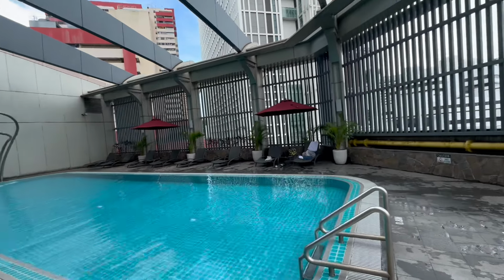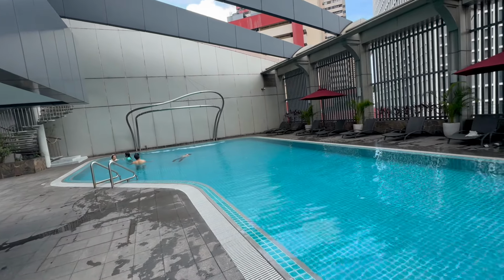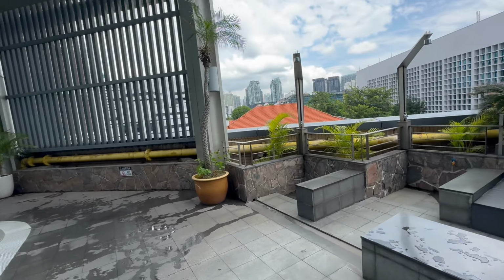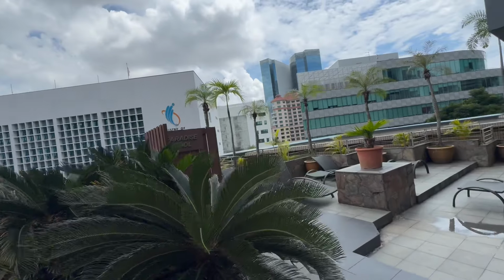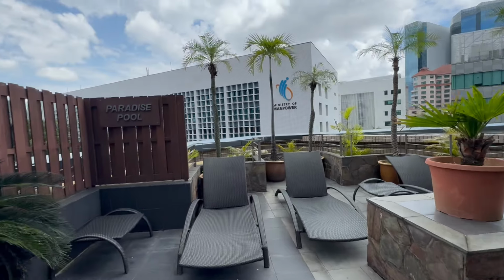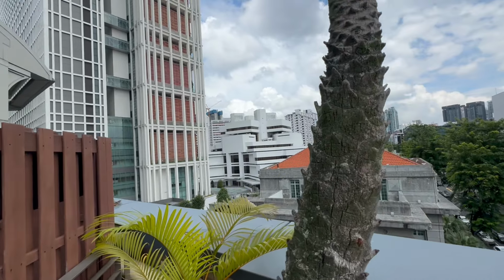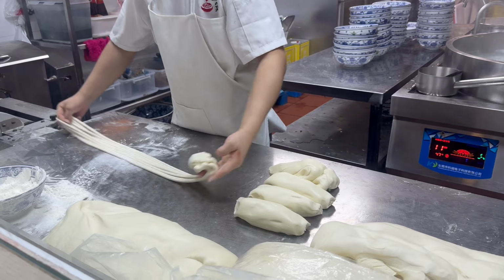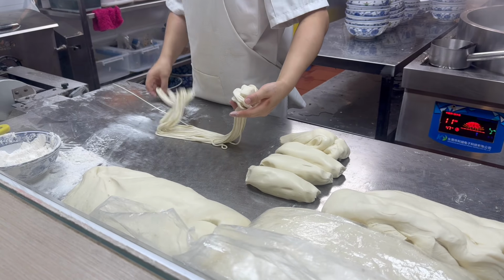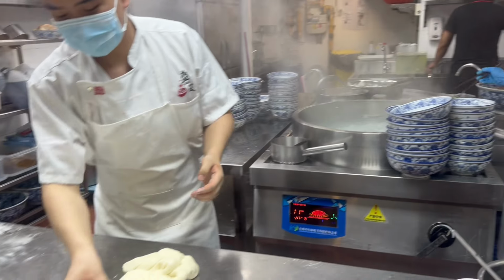So down here by the pool, this is the outdoor pool area. Not bad. Outdoor showers. Nice sitting area here. Paradise pool. Oh, he's making some noodles. Go on.